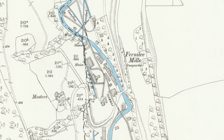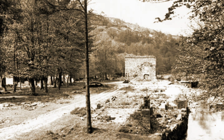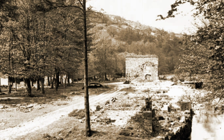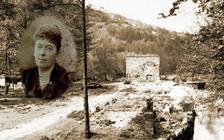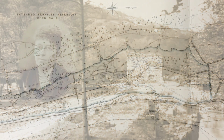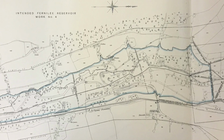The mill buildings lay derelict for the next 10 years until Stockport Corporation purchased the entire Errwood estate in 1930, following the death of Mary Grimshaw, the last of the family that once owned the land. The corporation had already identified the valley as a perfect site for building the twin reservoirs to provide drinking water to their fast-growing population.